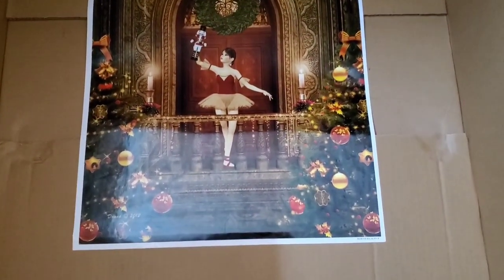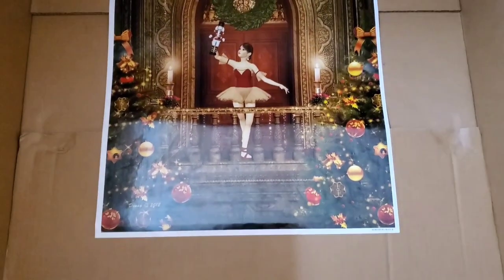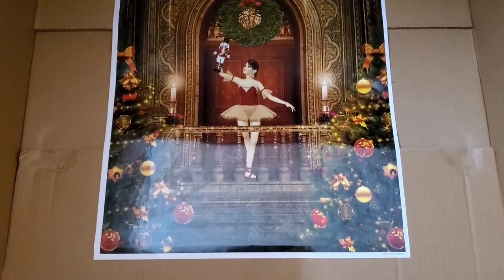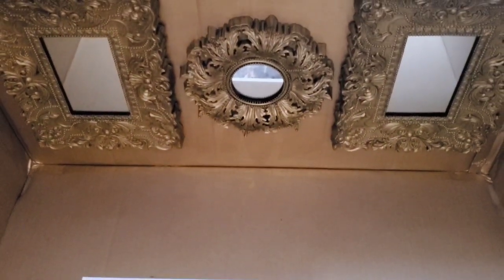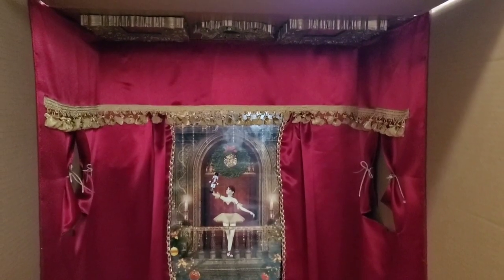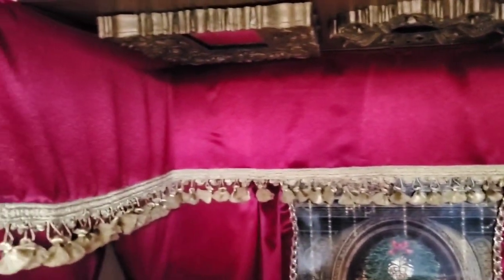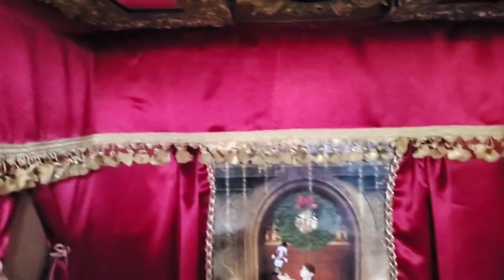This is a poster I have of the Nutcracker Ballet, and I'm using it for my stage. So I just glued it down with tacky glue. And there's the ceiling up there. Here's the curtain glued inside the box. And I've glued it up at the top. And then right now I have some pins stuck in it, kind of holding it up there so that I can figure out exactly how I want to set things up.